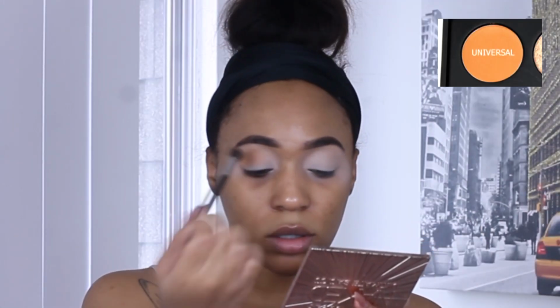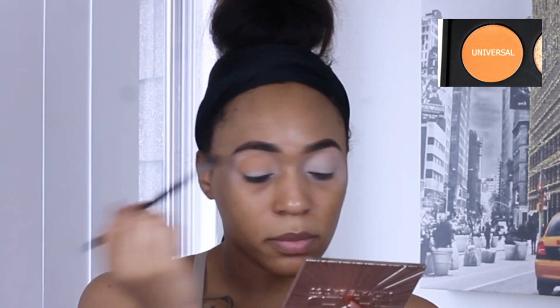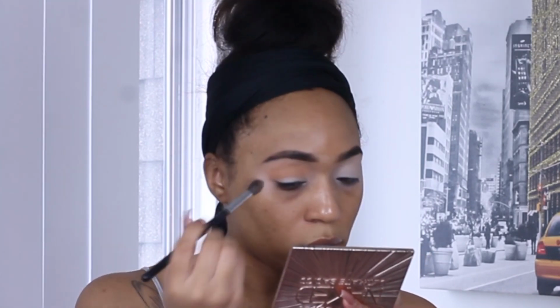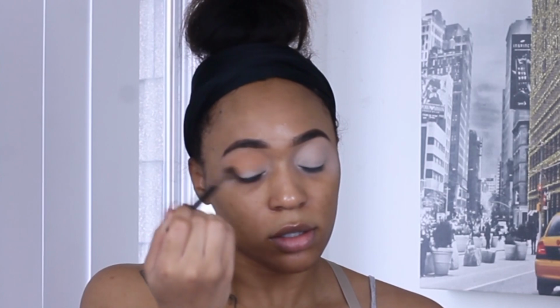Okay, so I'm going to go into my Morphe 3502 palette. I'm going to take this color called Universal, and this is going to be my little transition shade, and I'm going to take a brush to blend this into my crease area. You really want to make sure when you lay that first shade down that it's perfect, super blended, because it sets the tone for the entire look, sis.